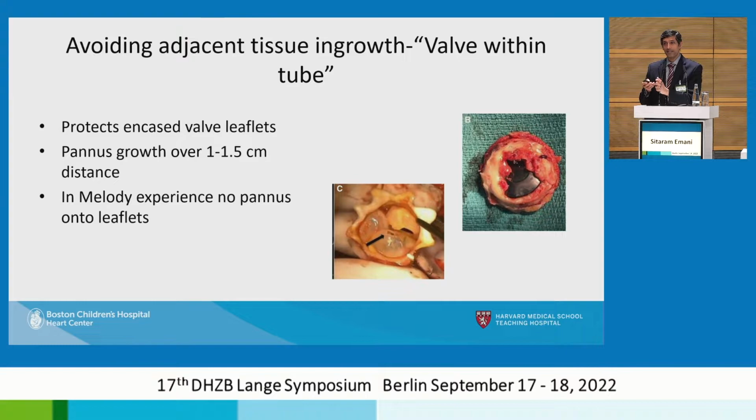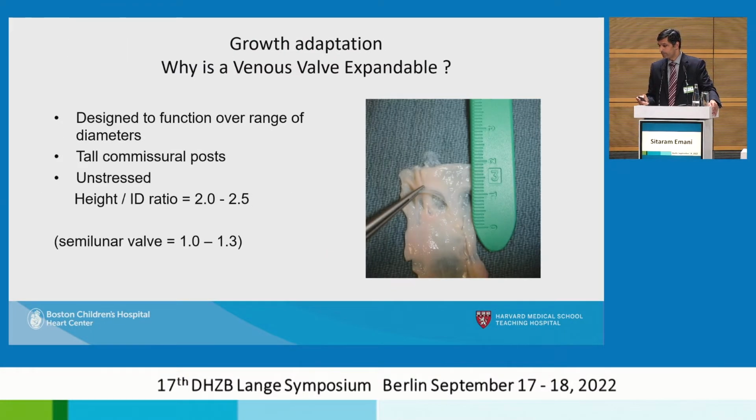That is, it shouldn't be sitting flush with a material that can ultimately lead to pannus ingrowth on either end of the valve. Next, we wanted to think about growth adaptation. How do you allow for a valve to grow? And one of the interesting findings from both the Melody valve experience as well as other simulations that I'll show in a second is that a venous valve functions at various diameters.